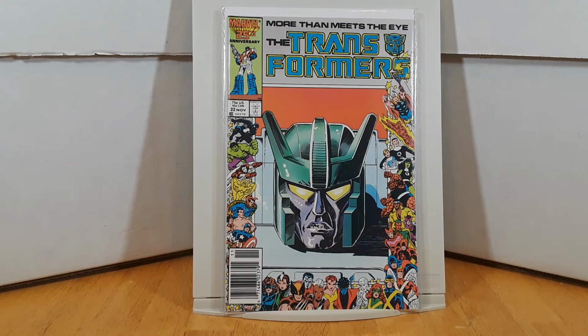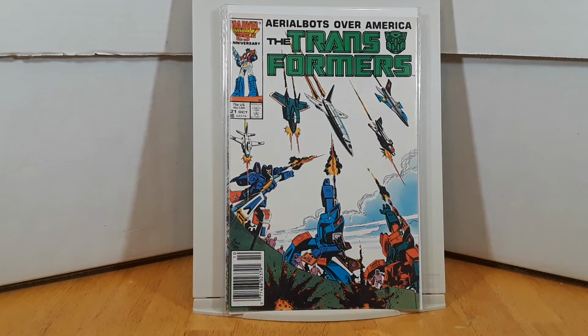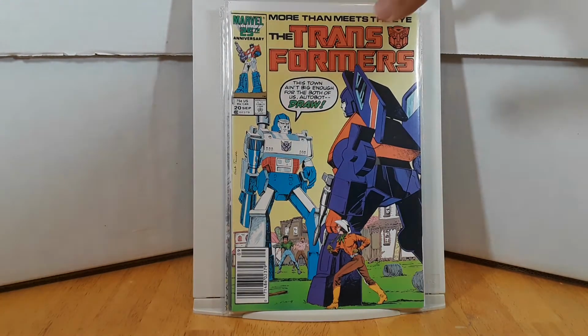Number 22, which is the first Stunticons. A lot of these are newsstands, I noticed too, which is pretty cool. 21 is the first team appearance of the Aerial Bots and the Sling Bots. There's 20, again, another newsstand.